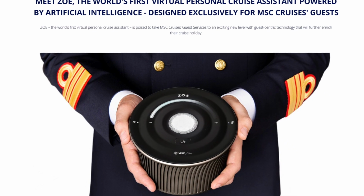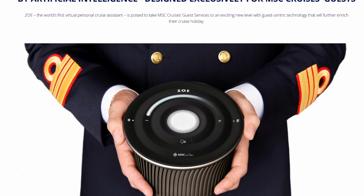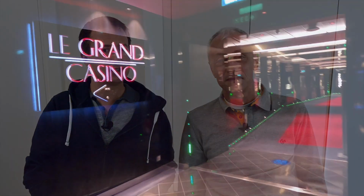Another thing that was just okay in the cabin was Zoe, the MSC virtual assistant. Let's say that it's a very good wireless speaker, but nothing else. We tried to ask for things about it, but it wasn't really... And actually, your phone had to be right next to Zoe for it to work. Yeah. So let's talk about other areas of the ship.